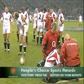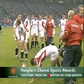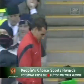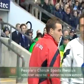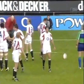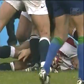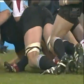There's been no real threat in the centres, has there? No. Cueto and Cohen on the wing. They're two strong players. They look dangerous, but there's just no creativity going on inside them. That's Ollie Barkley, who would be the replacement if Hodgson was to leave. Now England are not going to kick a goal here, or not try to kick a goal. How much longer can your hand stay on the ball?